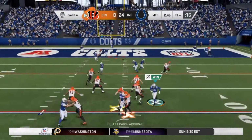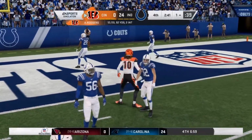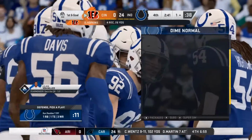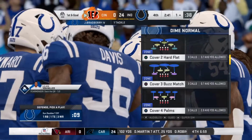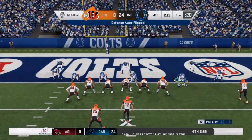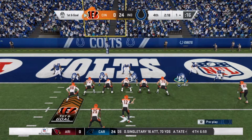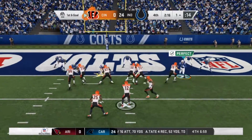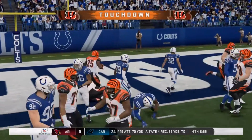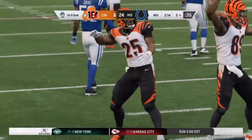Looking to throw again on second down. Rodgers, and it's caught. And he can't quite get there. Tackled down at the 1. The Bengals passing game finding a rhythm. They've got another first. Drop deep, drop deep. Looking to run with Mack. And he takes it into the end zone. Touchdown, Bengals. Taking it in from a yard out.